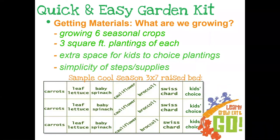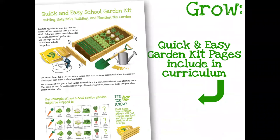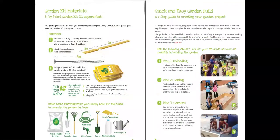And then we even put together an outline that shows them how to put the bed together. This is a downloadable PDF from the Junior Master Gardener website. We have a video that goes with this, and we actually have a teacher going to Home Depot and picking out the supplies herself, right? Because they'll cut the boards for them and all that. And that just, I think, takes away a little bit of the mystery of how to get started, and has worked pretty well for our groups.